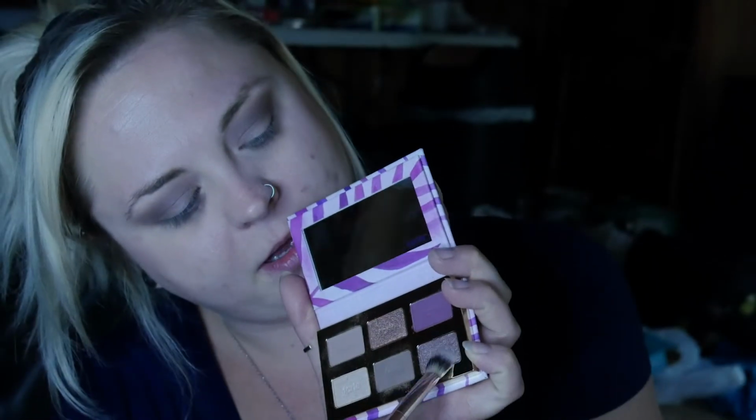Now we're going to take, just because I want to actually see what it looks like, this one on the end. It's called Wildlife. And I'm just going to put that all over my lid. I might have to use my finger.